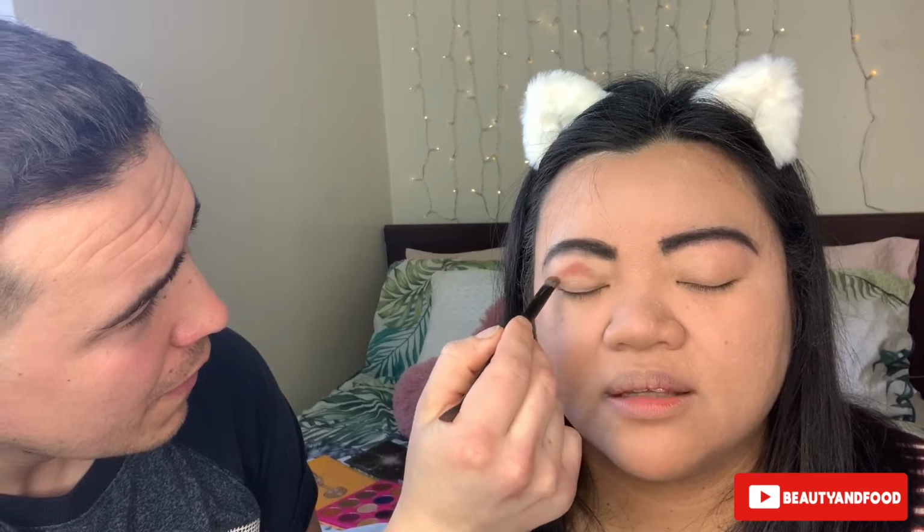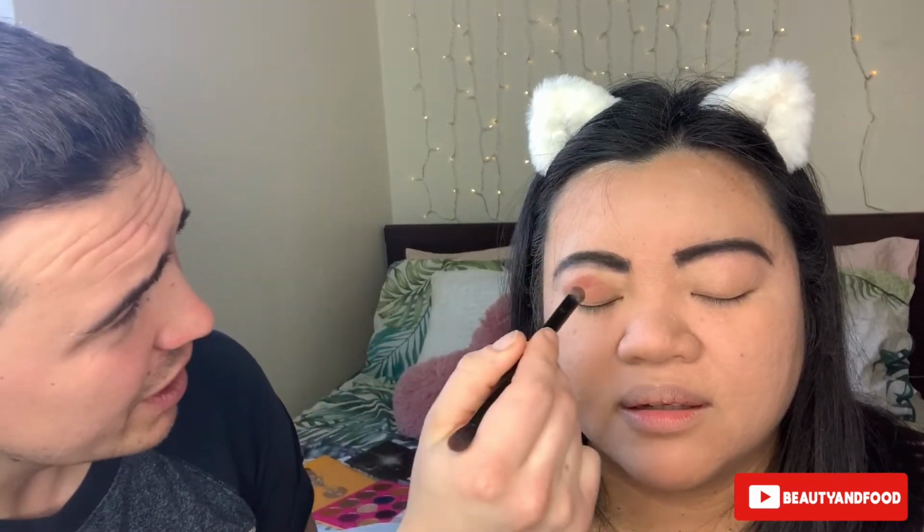Look at me. Same. As long as it matches, isn't it? Looks like mine, almost. How long left? You can do my eyeshadow if you want. I can do eyeshadows? Oh, yeah. What do you plan to do? What color? Red. What palette are you using? Red ochre, from Anastasia Beverly Hills. Are you using Modern Renaissance? Yes.